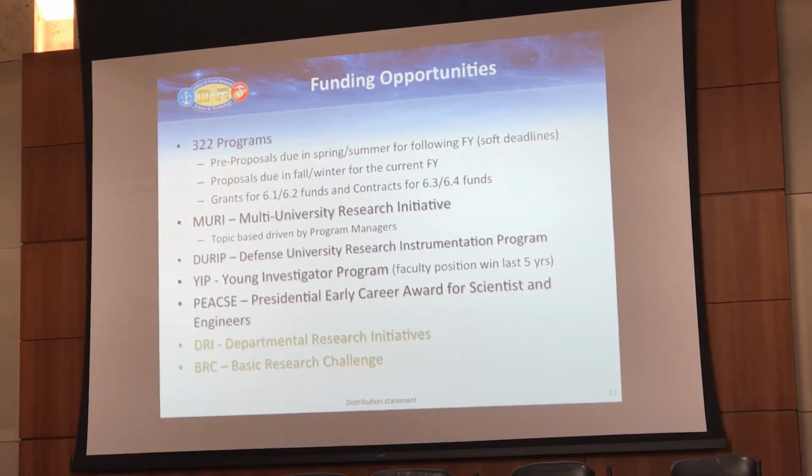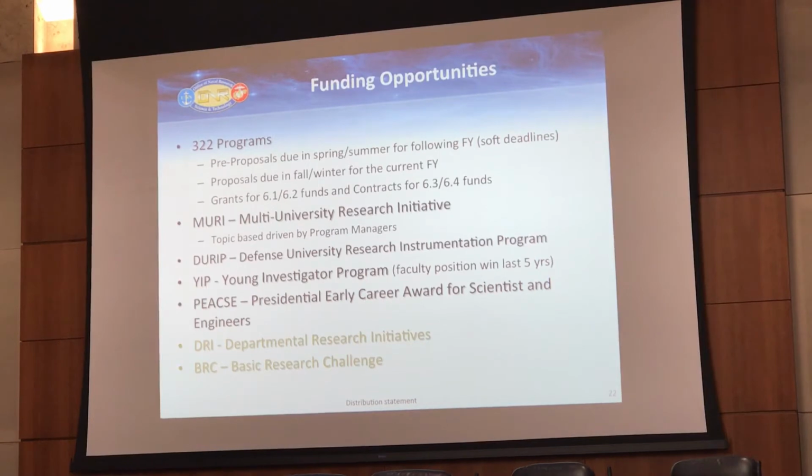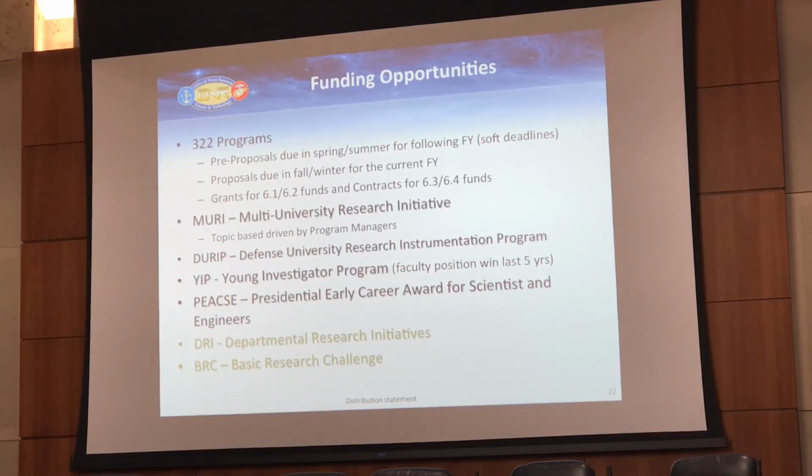Funding opportunities, it's really all across the programs in 322. There's pre-proposals in the springtime. From those, the opportunity there is to interact with program managers, get a sense of what the real interests are. Soft deadlines, again, hopefully open lines of communication. So I really encourage folks to go that route and develop those short pre-proposals, 2 to 3 pages. From there, down select to the full proposals, which then have to be officially submitted for a given fiscal year, usually in the fall time frame.